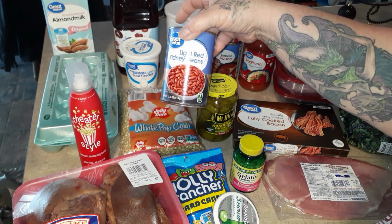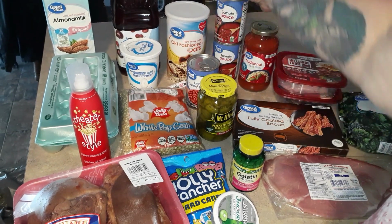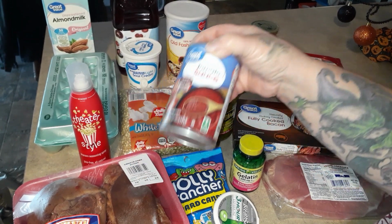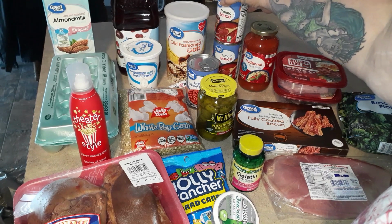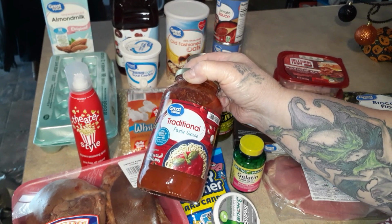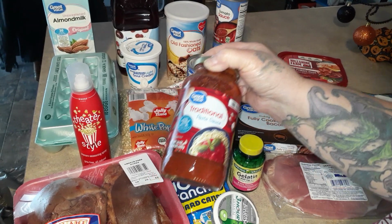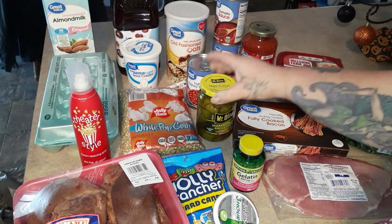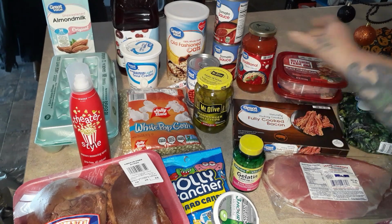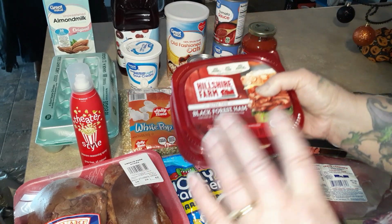I needed another kidney bean. I like the light for the cabinet. I ordered 2 small tomato sauces, and they didn't have it, so they substituted 2 big ones, which I will take that deal. I needed to replenish my spaghetti sauce because I've told y'all, we like this little cheap Walmart's 88 cents. We really do. Then the pickles, we were just about out, and I need those for our sandwich tray, and that's what these are for. The Black Forest ham and the roast beef, that's for our sandwich tray.